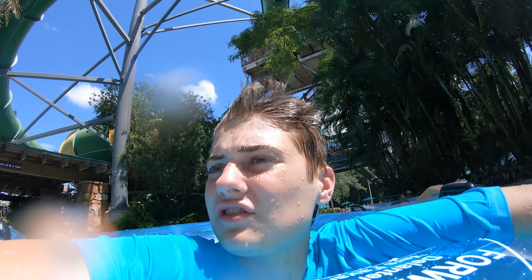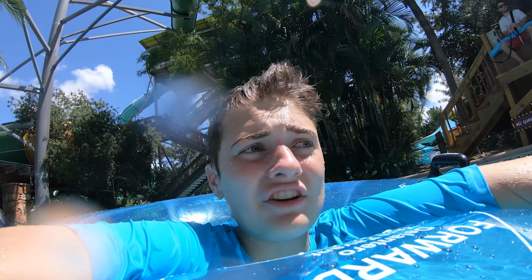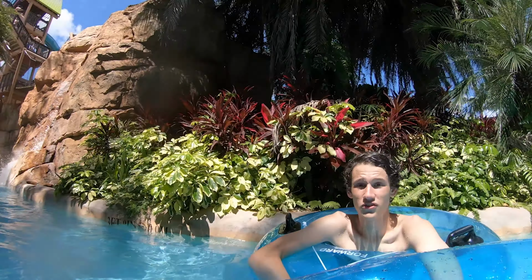So we tried to do Tassie's Twister, but the line was really long. So we're just chilling in Loggerhead Lane. I actually haven't done the Sleazy River. I only did the Rapid, so first time in this and it's cool. But it's my first time here.